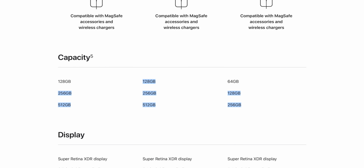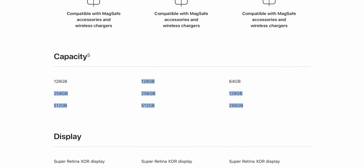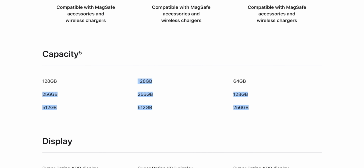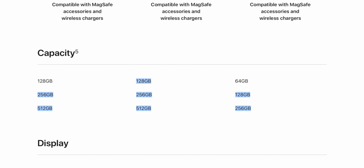Storage capacities have increased this year. So if you buy a Pro at $1,000 minimum, you are getting 128 gigabytes of storage. However, on the 12 and 12 mini, you're only getting 64.